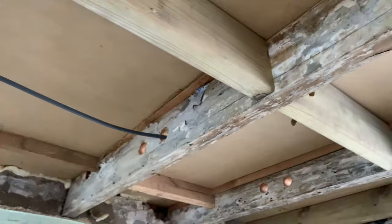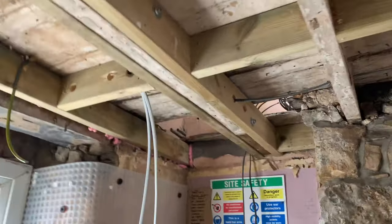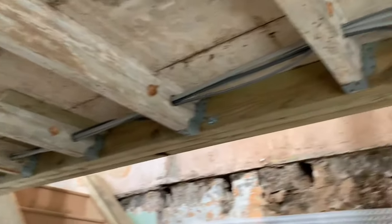So, drilled through the noggins. Hopefully we'll get the first fixed wiring in today. Everything's been dropped down here, and that's where the consumer units go in. So it's looking really, really good.